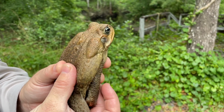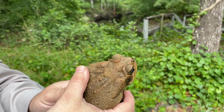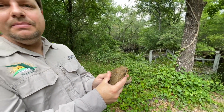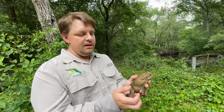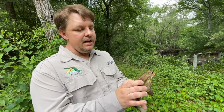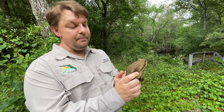That toxin's been known to kill dogs, but that's still in rare cases. Not every dog that touches or licks one of these toads is going to end up dead, but you should be careful with your pets around these toads. Now, you will see recommendations with these and Cuban tree frogs, both non-native species that have invaded Florida. You'll see recommendations on the FWC or University of Florida websites telling people to kill them.